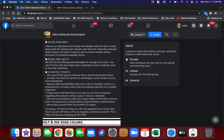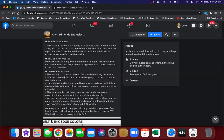So that's another part. Now they say that there's a usual $120 special markup fee that is waived during the event. Now, listen, I'm not paid by Allen Edmonds. I'm just a fan, and that fee doesn't actually exist because you can't do a special make-up ever. So I call a little BS on that, in my opinion. But they're just charging list price for the shoes instead of having them on sale. They cannot be returned, so make sure that your size is dialed in.